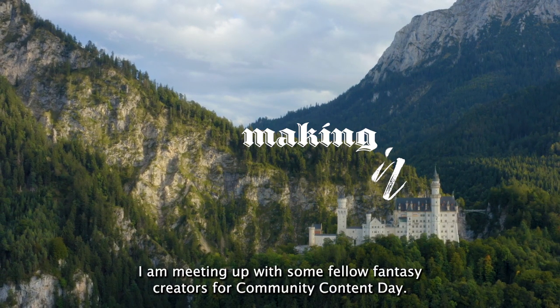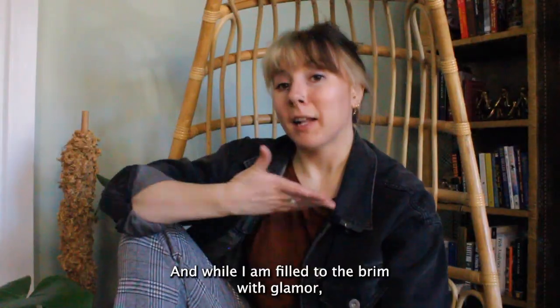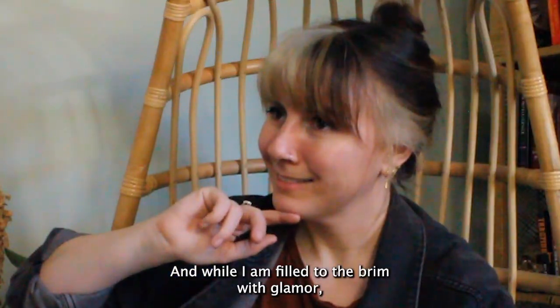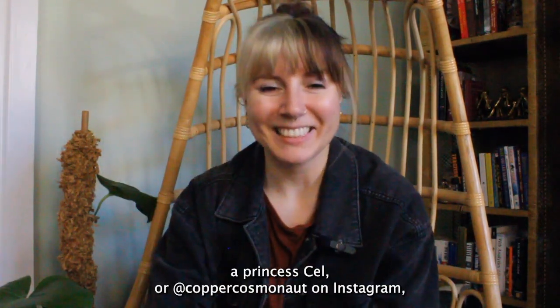In 1 week, I am meeting up with some fellow fantasy creators for Community Content Day, the theme of which is Gowns and Glamour. And while I am filled to the brim with glamour, I don't have a gown. So I'm making one. My goal here is to look like a princess.